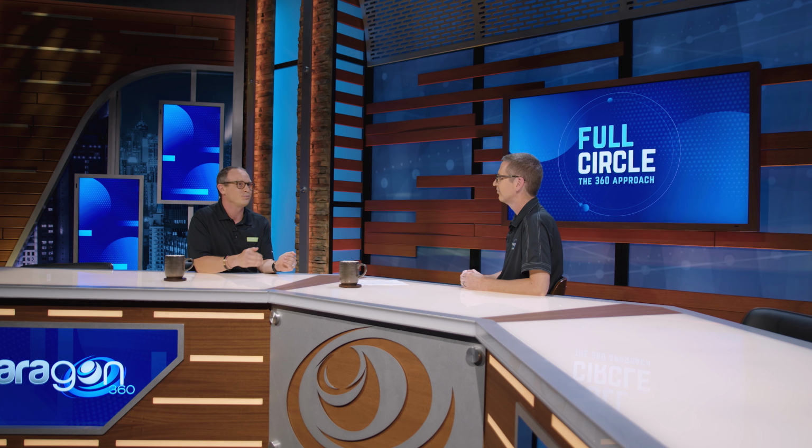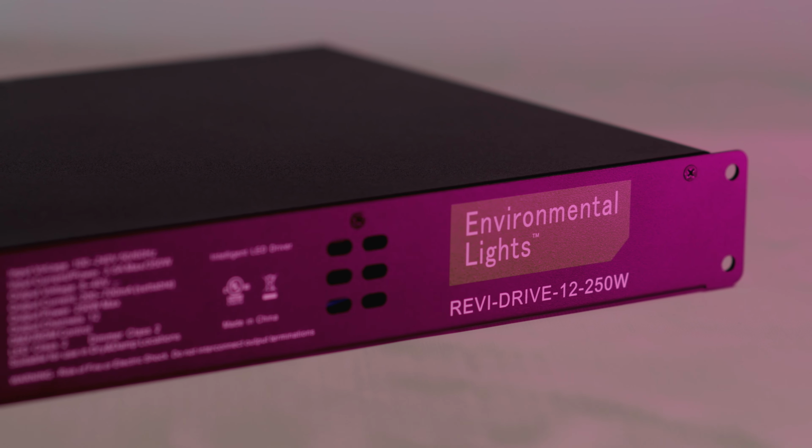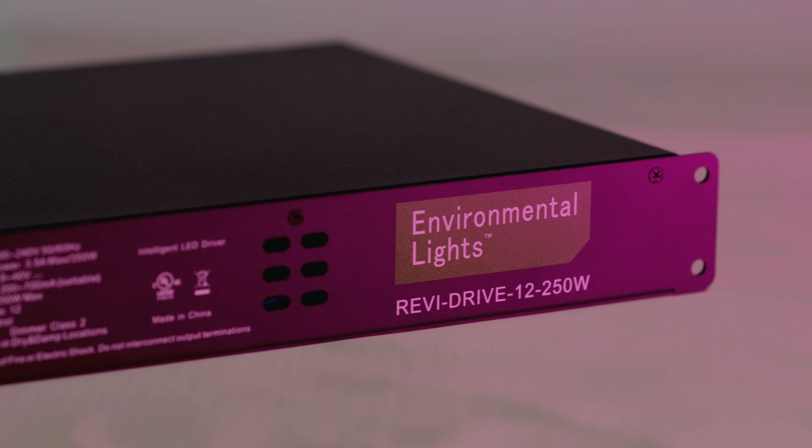Our power supplies are completely configurable, and they essentially give the user the ability to set every single channel to a specific drive current. So you can use one single power supply for whatever fixtures you're operating through an installation, rather than ordering custom power supplies every time you need a unique fixture.